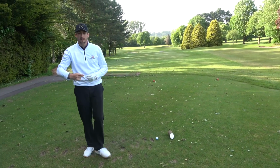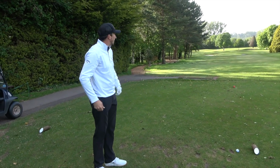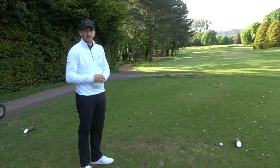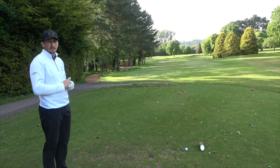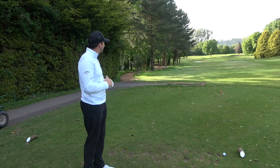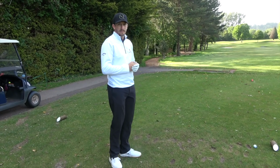Right. Okay, so I tee it up on the right hand side, aiming it up the left hand side of the green. So I'm going to be aiming pretty much on the kind of, there's the pin here. I'm going to be aiming on the kind of left hand side of that trap there. So I'm flirting with those trees a little bit, but I'm going to get enough height to get it up there. So 8 iron is the club.